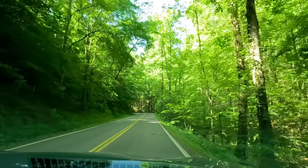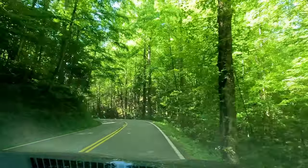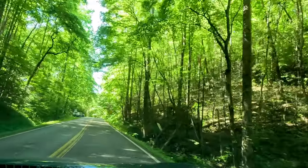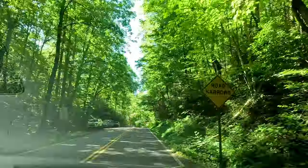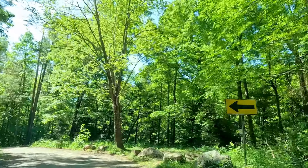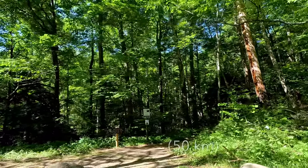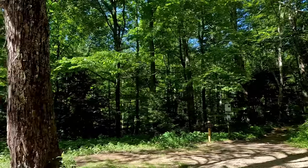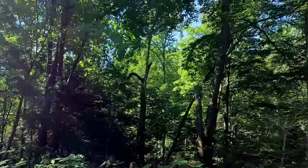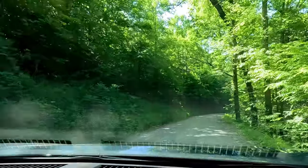Next up is the Appalachian Trail. We're gonna cross over the Appalachian Trail and also cross into North Carolina. And I believe that's where our pavement runs out. This is the Appalachian Trail, right here. The Newfound Gap is like 31 miles. All right. The rest of the way is all dirt road until we get to Cataloochee.